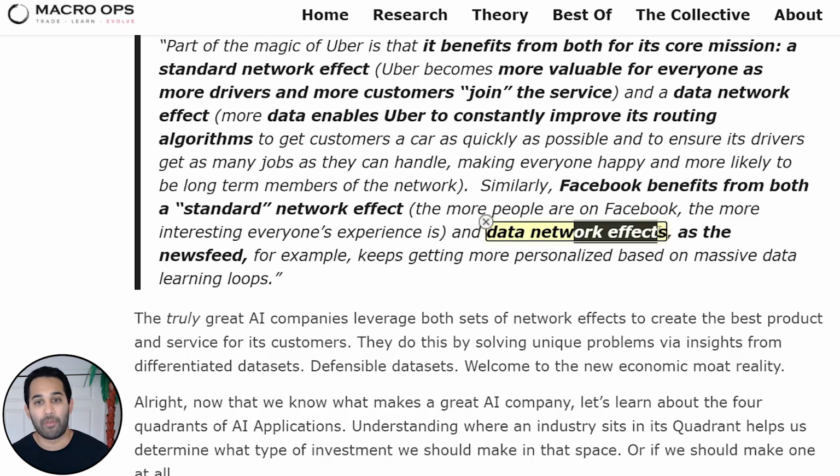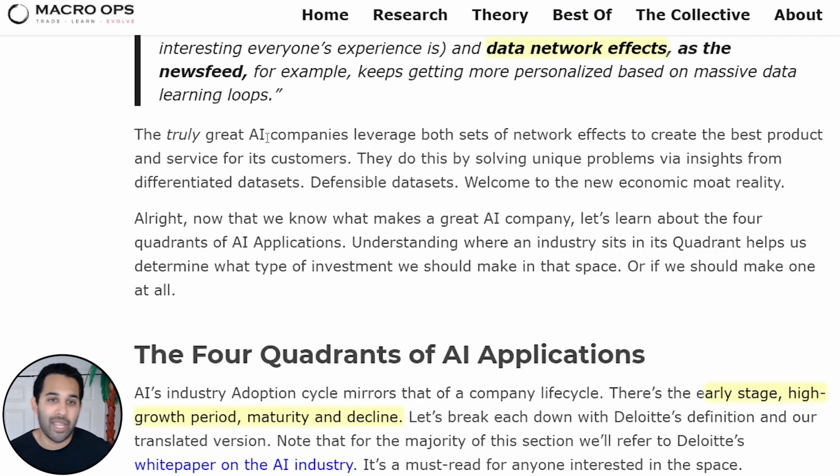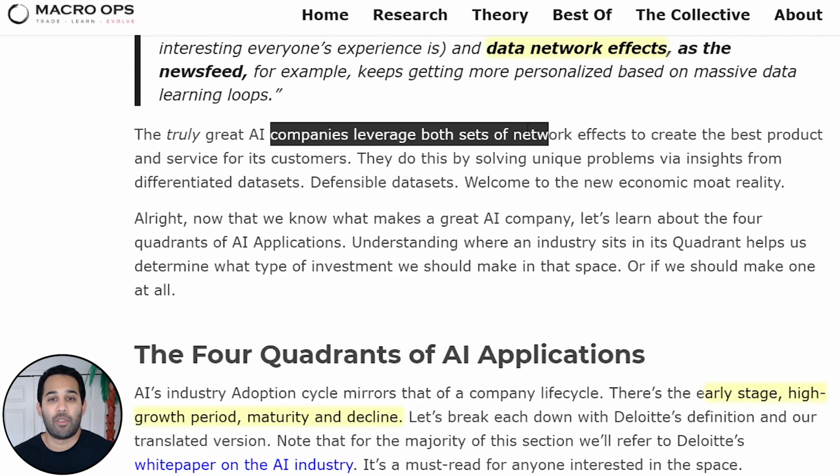And the data network effect, because they have so much data on you, they could program your news feed. So it keeps getting more and more personalized based off massive data learning loops. And eventually you become radicalized on one side or the other, right? Facebook, yeah. So the truly great AI companies leverage both sets of those network effects.